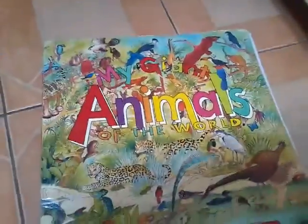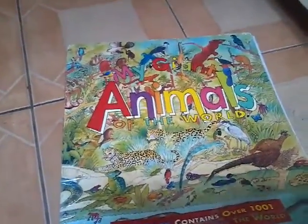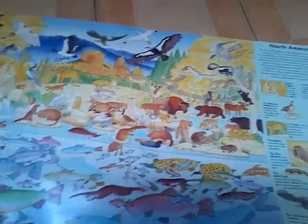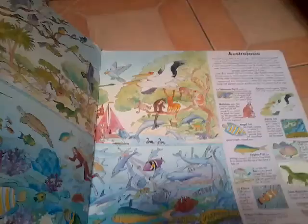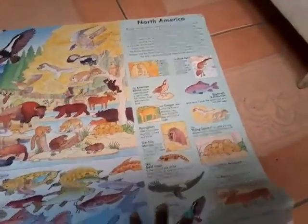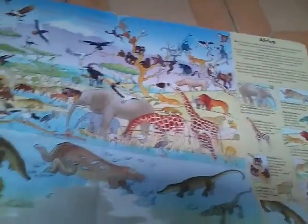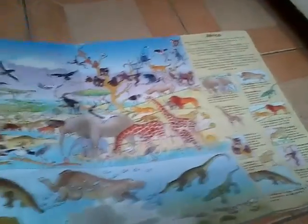And then I have this book tucked in here. This book is actually really cool. We got this for my 15-year-old when he was about 4, and it's just a giant book of animals of the world. So it shows you all the different regions, and then it tells you all the animals you can find in that region. So you have Australia or Australasia, you have North America, you have Africa, and then it just shows you all the animals that you can find in that part of the world.